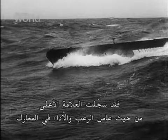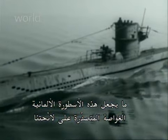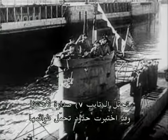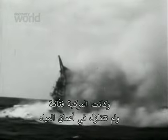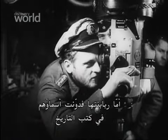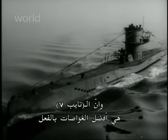She scores maximum marks for fear factor and combat performance. Innovation is excellent, while stealth and service length are impressive, making this German legend our number one. Despite facing stiff competition from submarines that cost billions of dollars and can flatten entire cities, the Type 7 is at the top of our list. Its crews were tested to the very limits of endurance. The boat was an uncompromising underwater assassin, and its captains went down in history as the doomed but brilliant masters of submarine warfare. The Type 7 truly is the best of the best.